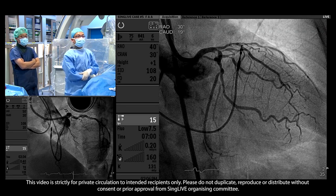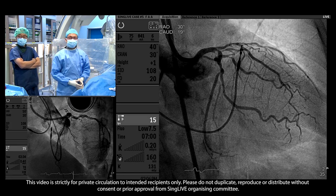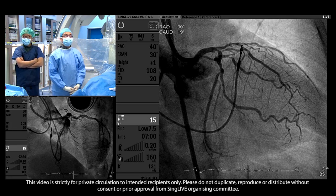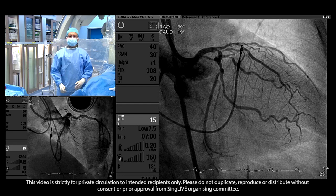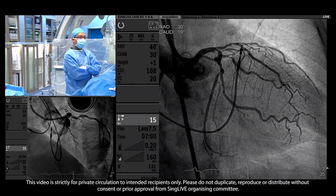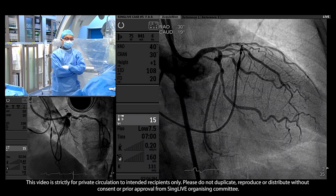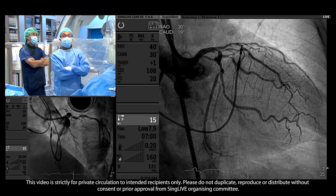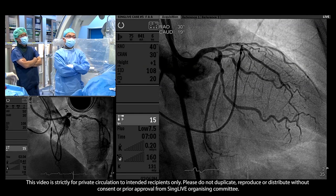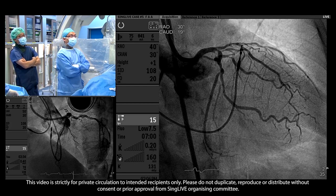So, Dr. Hayashi, in Japan, would you use any mechanical support device in this patient? In my facility, I can't use Impella. Impella is one option, and I'm so sorry. In our prefecture, FFR and PCI are not covered in the same procedure. But if I can use the FFR, it's a.